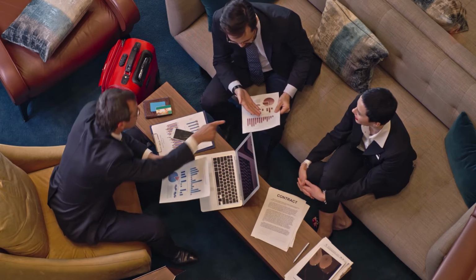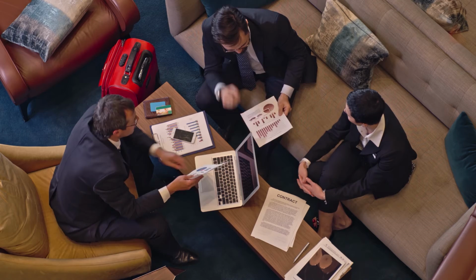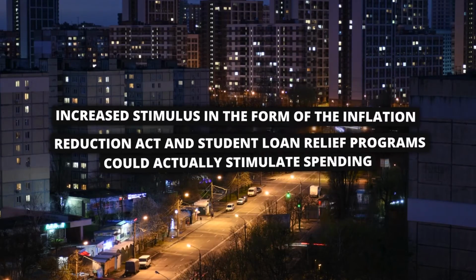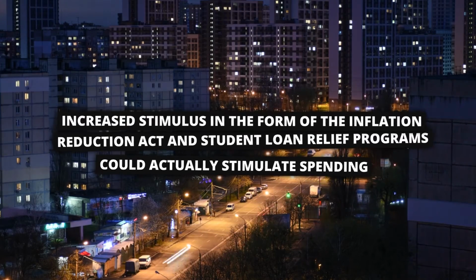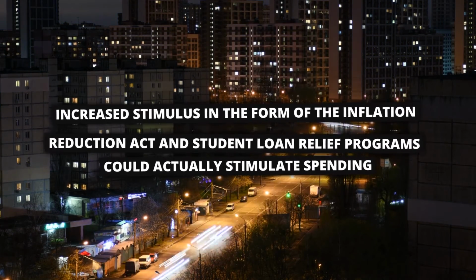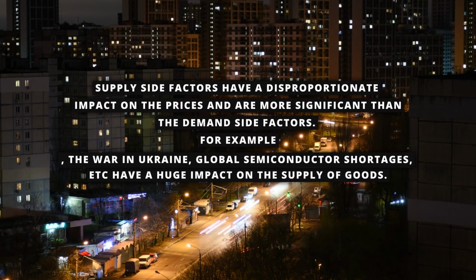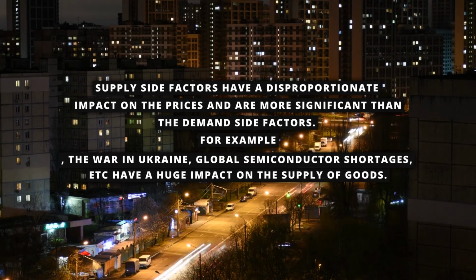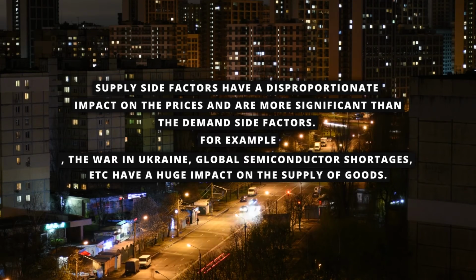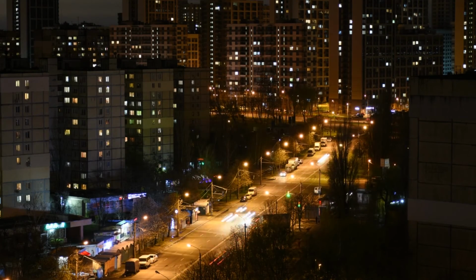There is some skepticism that this will work because there are other factors outside the Fed's control that affect the supply and demand in the economy. Examples include increased stimulus in the form of the Inflation Reduction Act and student loan relief programs, which will actually increase spending. Supply-side factors have a disproportionate impact on the prices and are more significant than the demand-side factors. For example, the war in Ukraine, global semiconductor shortages, etc. have had a huge impact on the supply of goods.